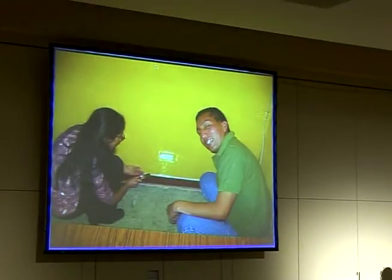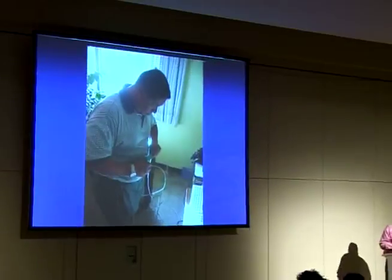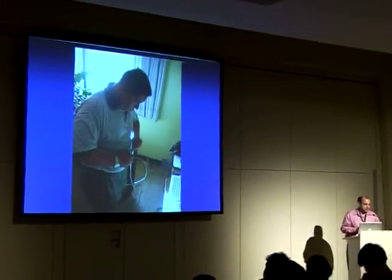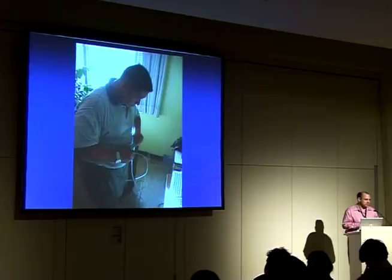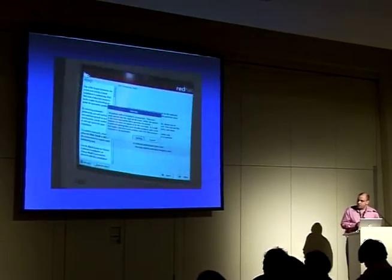Working together, it was a long day, but even at the end of the day, they were smiling, and are still smiling. Here you see one of the gentlemen crimping the cable, checking to make sure. And at the end of the day, I don't have a picture of the server.